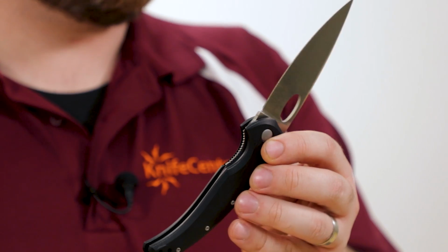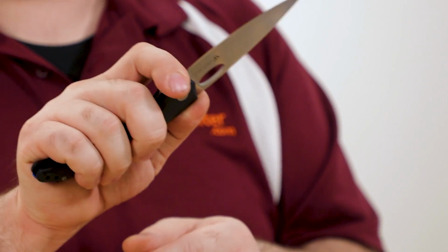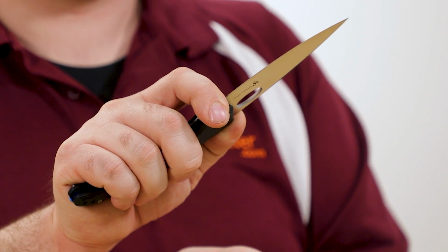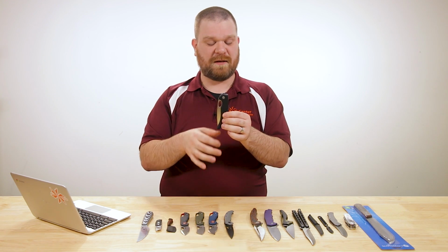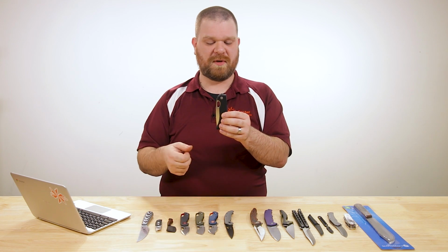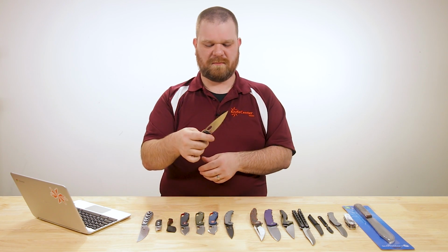And on the large, even though it does not have a finger choil, there's enough space there around the ricasso. You could do a little bit of choking up there if you need to. Liner lock holds things open quite nicely. Now we've got the thumb cutout, or the blade cutout here for thumb opening, because you're not really going to be able to do the middle finger flick too well.